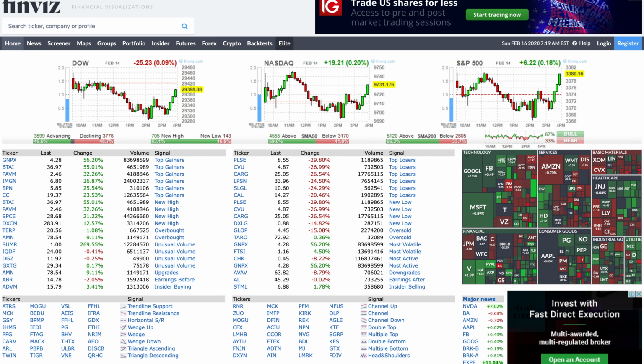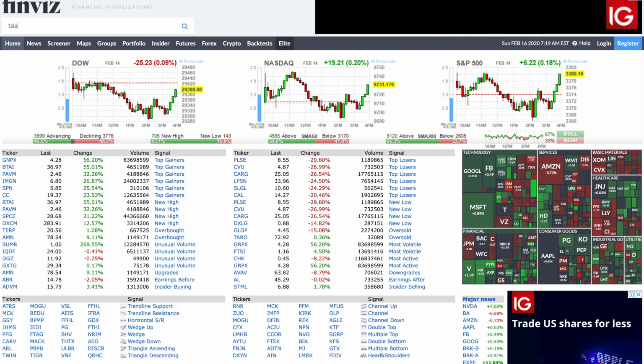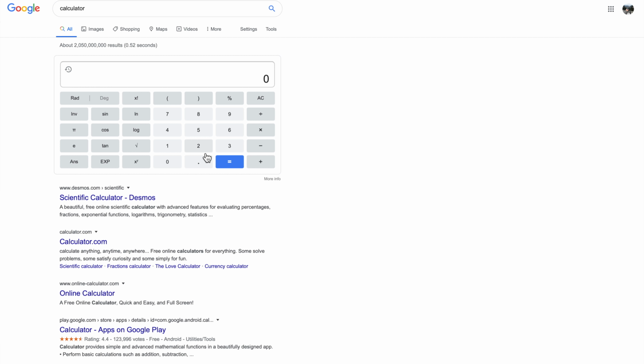If you go to finviz.com and you search for Tesla, let's do this calculation together. Tesla's market cap is $144 billion. So if you use a calculator, you take 2 billion, divide by 144 billion equals, and you need to times 100. It means 1.38% of the company. This means he will dilute 1.38% of the company and magically $2 billion appears.